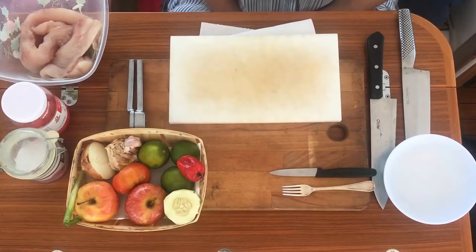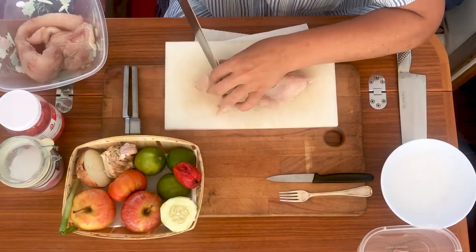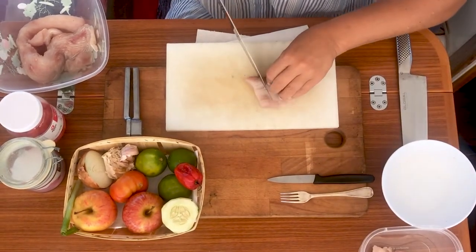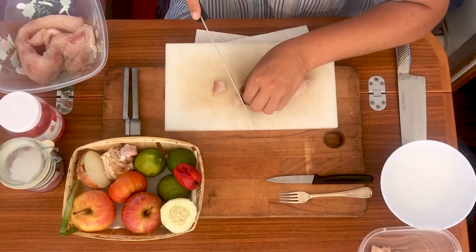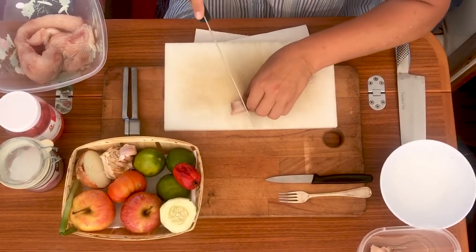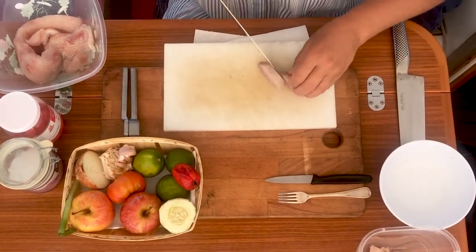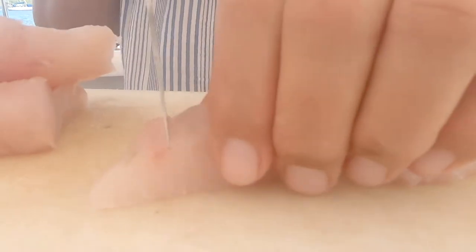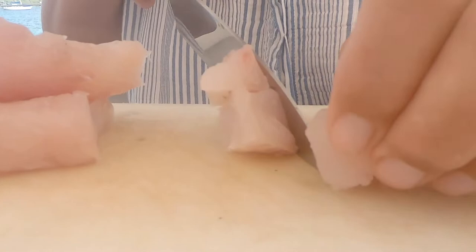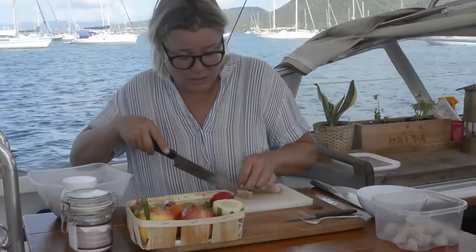Now I take the small pieces and chop them into cubes. You can see the texture of the Mahimahi, it's lovely. We have had the Mahimahi quite many times since this is the fish we have caught the most. It's very easy to overcook, so you treat it almost like a tuna.